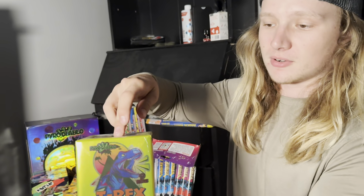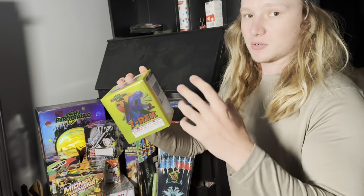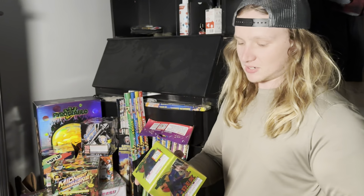This is always a favorite. I don't care if you're a big fan of 500 grams or huge cakes. These things are bangers. For how small they are, there's a lot of powder in such a small cake. There's the performance. Welcome to pause and check it out. Loudness is an 8 out of 10.